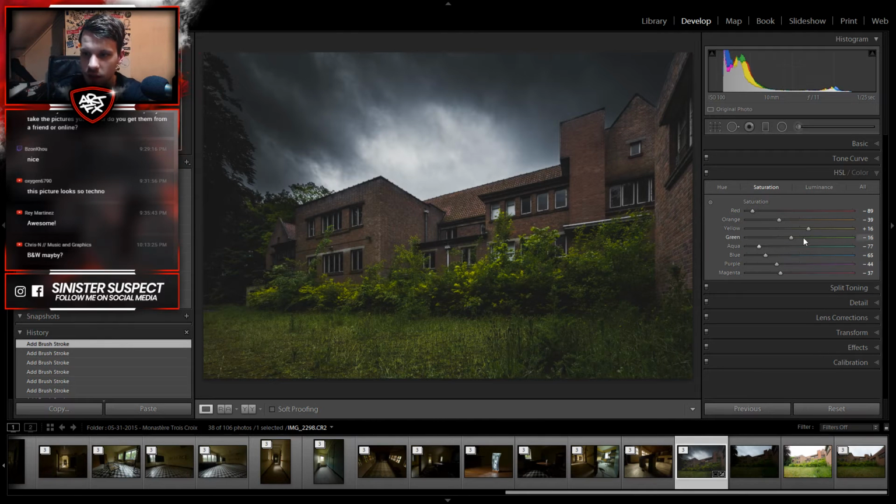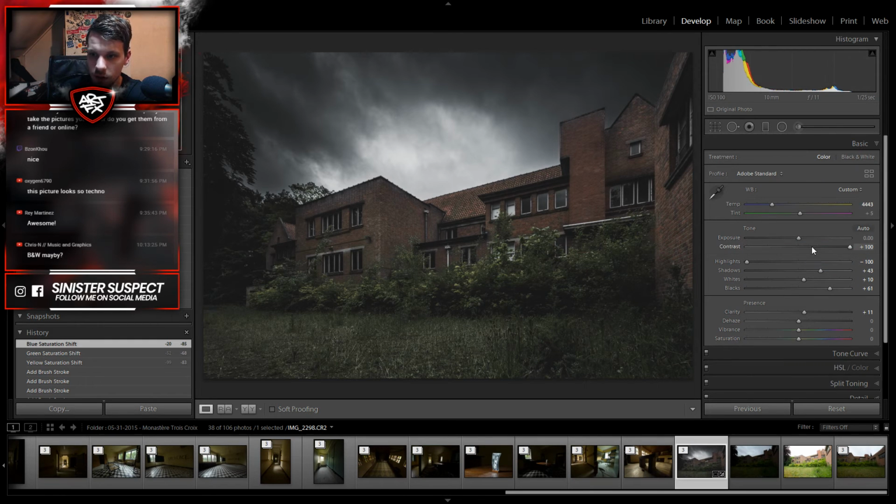Now for the HSL, I'm still not sure what I want to do here. I think decreasing the green could add a lot to that stormy look. And I'm actually going to decrease the blues as well. Now the image looks a little bit flat. So let's try increasing the clarity a bit. It's getting a bit better. It's becoming a bit more like what we can use. And it looks a little bit more like something worthy to post on Instagram.